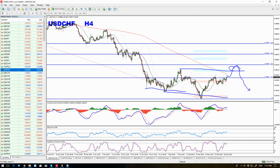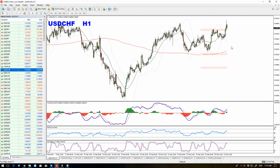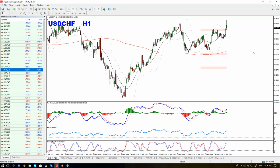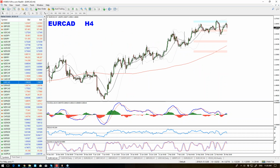So eyes on the dollar franc, and those who are riding the short-term buys, which are correct in the short term, triple, double, with the double bottom right here, with the bullish divergence right here. Okay, so basically it's 100% according to the plan currently. Next one, for the euros, EuroCAD.